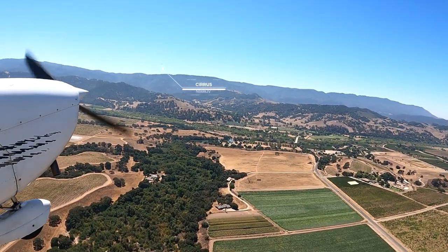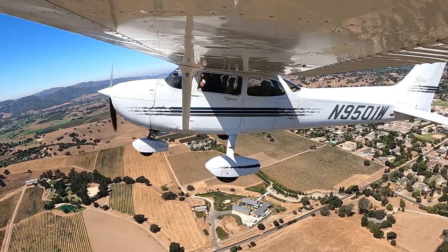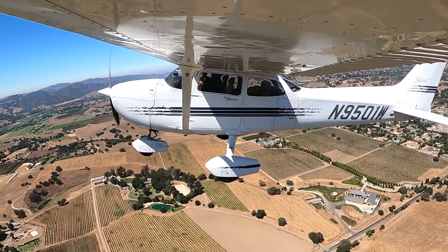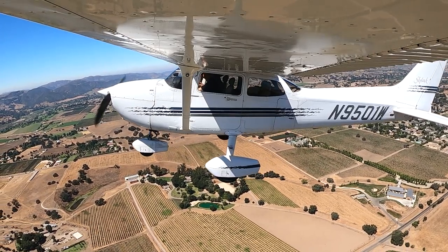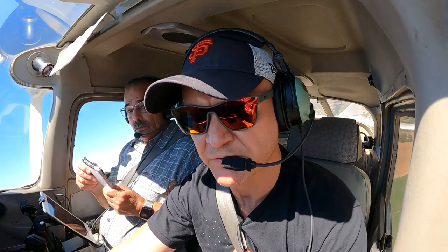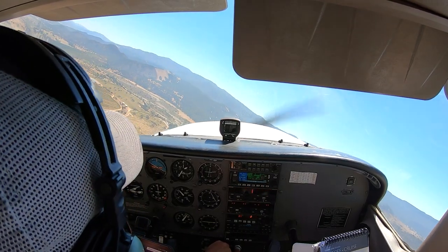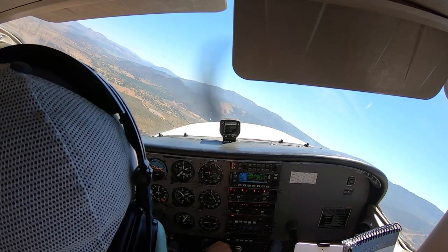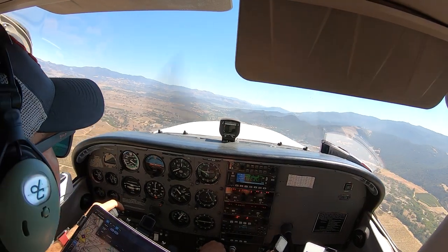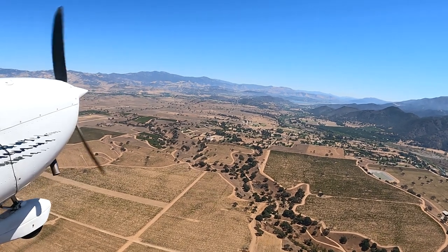Santa Ynez traffic, Cirrus 2AA, Julia Victor on the left downwind for 26 Santa Ynez. Santa Ynez traffic, Skyhawk 9501 Whiskey is turning left downwind, the left downwind departure runway 26, Santa Ynez. I got Cirrus traffic straight ahead. Santa Ynez traffic, Cirrus 2AA, Julia Victor going to extend our downwind for landing traffic.